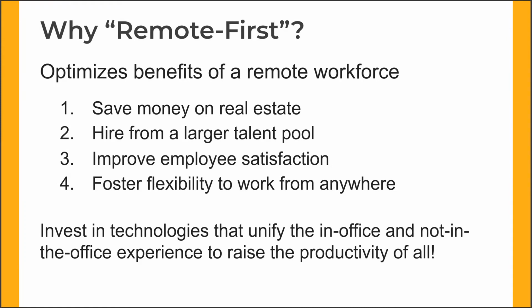So what are some of the other benefits of thinking in a remote first way? Well, obviously, if you have users who are remote, it does allow you to save on money. You can shrink the amount of real estate that you're using, for example. Maybe move your data center to a smaller co-location and use the cloud. It also allows you to hire from a larger talent pool. Once you have an infrastructure that supports remote users effectively, then you can hire from essentially anywhere, as long as you have the infrastructure that supports that.